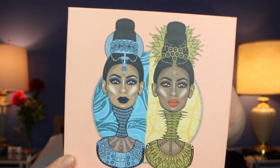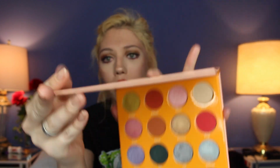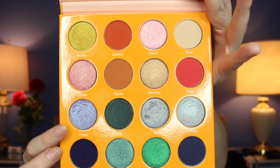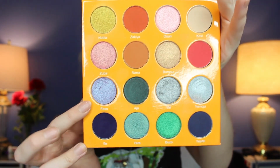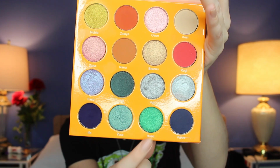I got these off of the Ulta website. This one is the Magic palette, and I love the packaging here, and then when you open it up as well, there's more on the inside. And then here are these colors, and I just think they're beautiful. This shade, I think it's called Faso, is beautiful. This is my favorite shade in this palette. Love this shade right here.